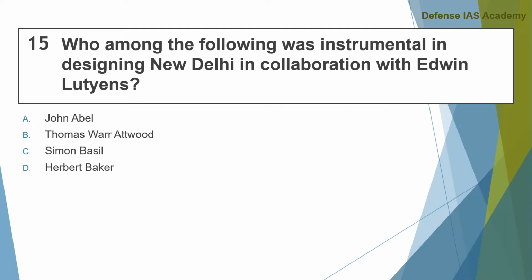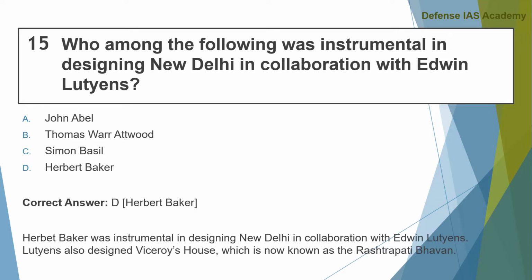Next question. Who among the following was instrumental in designing New Delhi in collaboration with Edwin Lutyens? The answer is option B, Herbert Baker. Herbert Baker was instrumental in designing New Delhi in collaboration with Edwin Lutyens. He also designed the Viceroy's House, which is known as the Rashtrapati Bhavan.